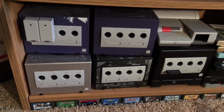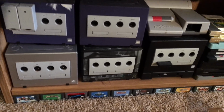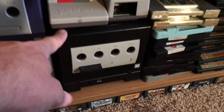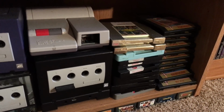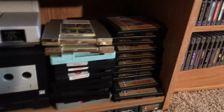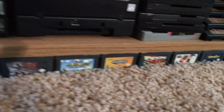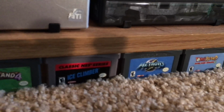Alright. GameCubes. I got plenty of them. I do have the Wavebird, in the top left one. This one right here is my Zelda one, which I really love that one. My original one, first one that I got, still have it. And I have some weirdo games that don't match anything down here. And then, whoops, and then I got some more games on the bottom. Give you a quick view of those. Ice Climber.